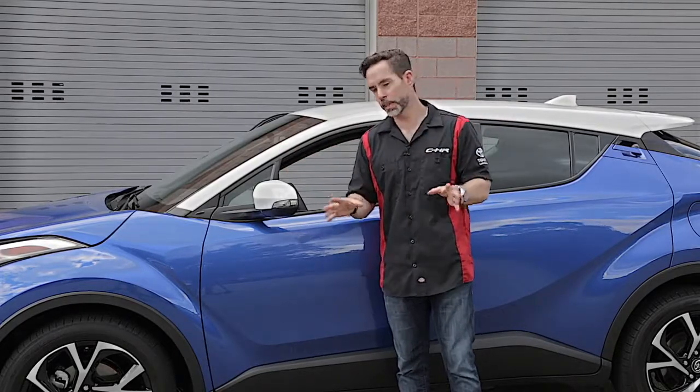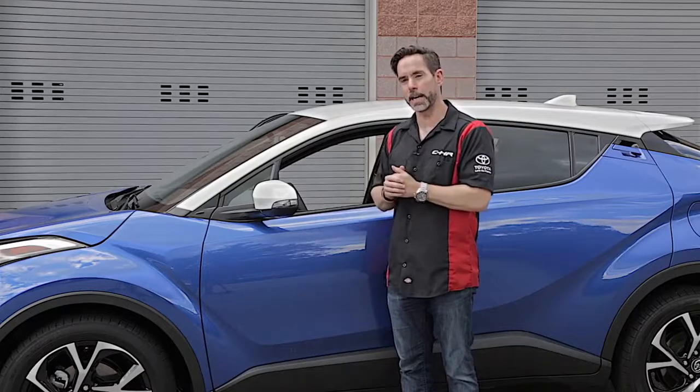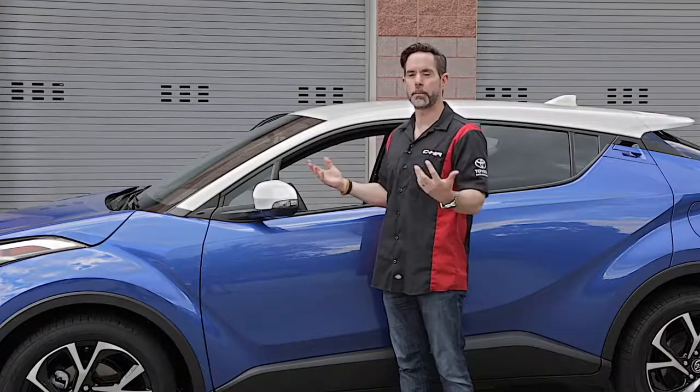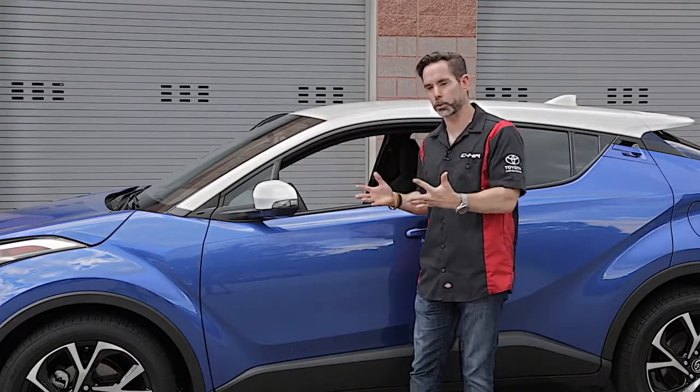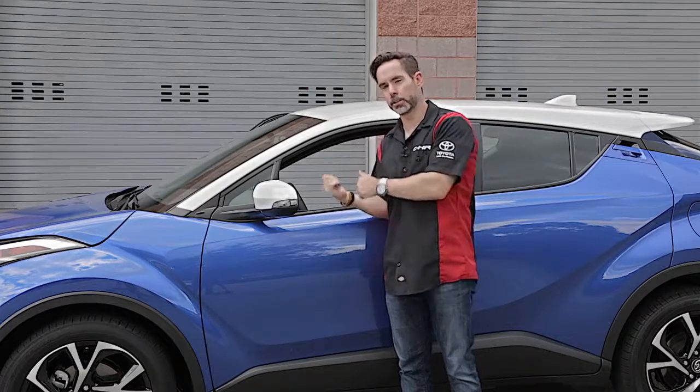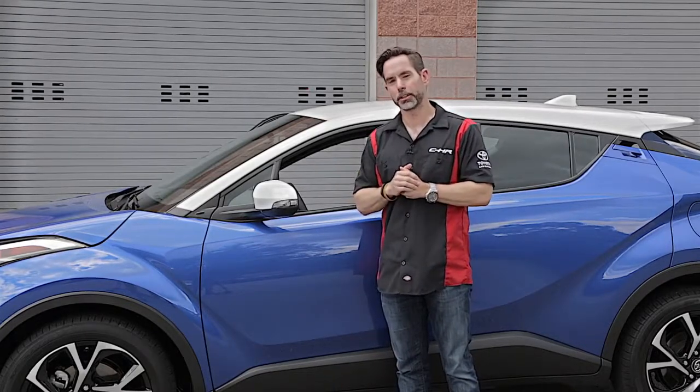Very cool to see. Something else I'm also going to get on my XLE Premium is blind spot monitor with rear cross traffic alert. Of course my light comes on if there's somebody in my blind spot. They also come on when I'm backing out of a parking space or a driveway and there's another vehicle coming perpendicularly. It also sets off a little alarm inside the car when I am backing up and somebody is coming.